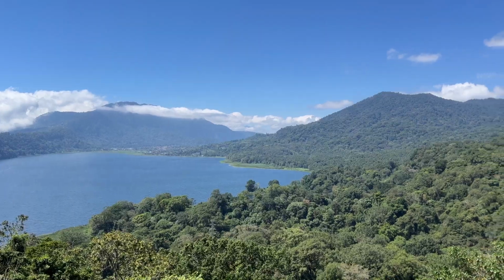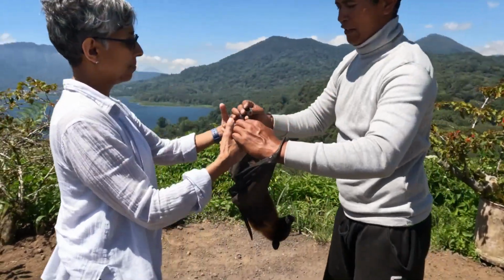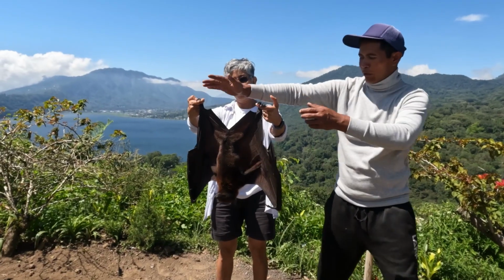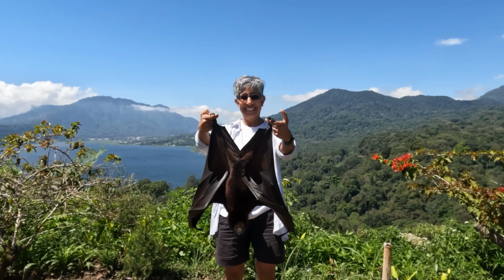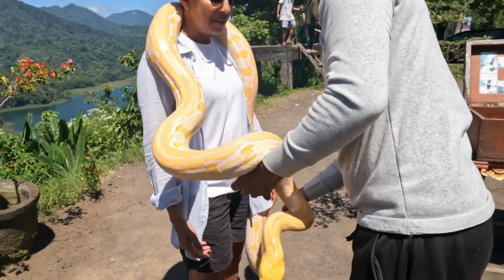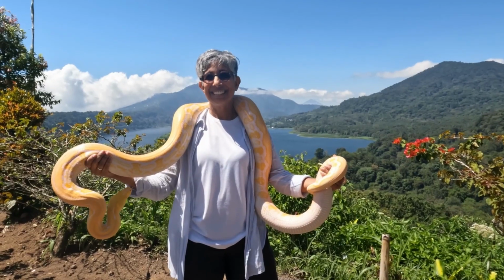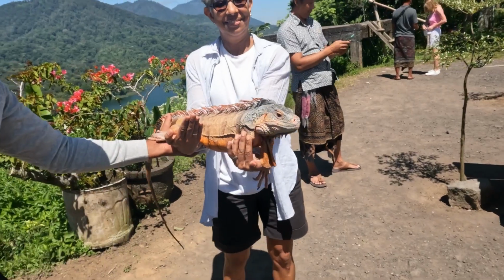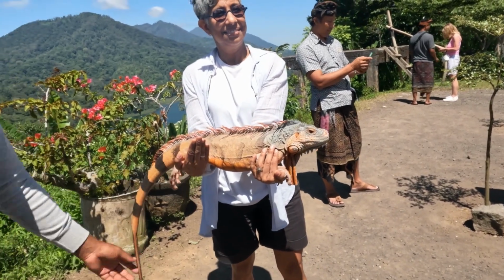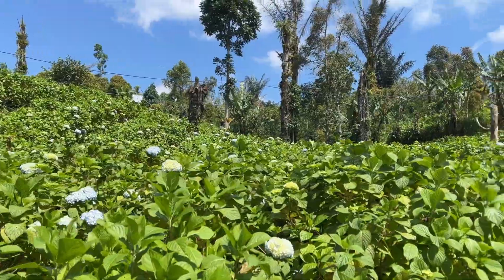Isn't it absolutely gorgeous? And then a very unexpected thing happened. My mom decided to hold a bunch of different animals. This is a little fruit bat. Oh my gosh. From the baby. Oh, it's all muscle. It's all muscle. I still can't believe she did this. I wasn't about to hold the snake, but Anita is very brave, and she also held this iguana named John. Overall, the animals were just so cute.